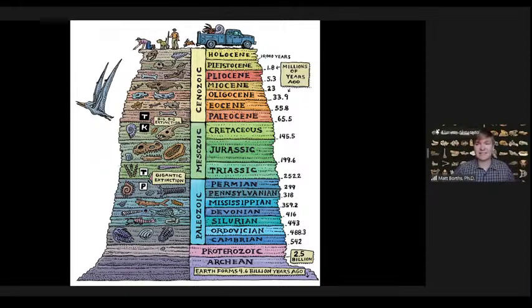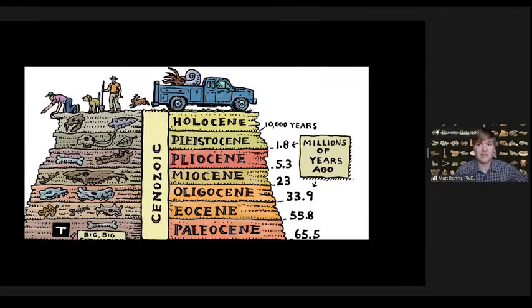The Mesozoic is sometimes called the age of reptiles or the age of dinosaurs. And the Mesozoic ends about 66 million years ago. And that is when the Cenozoic begins. The Cenozoic is sometimes called the age of mammals. And that is a good name for it because this is really when the diversity of mammals explodes. So about 66 million years ago, we start to get the earliest relatives of animals that will become primates and will become lemurs and will eventually become things like human beings.